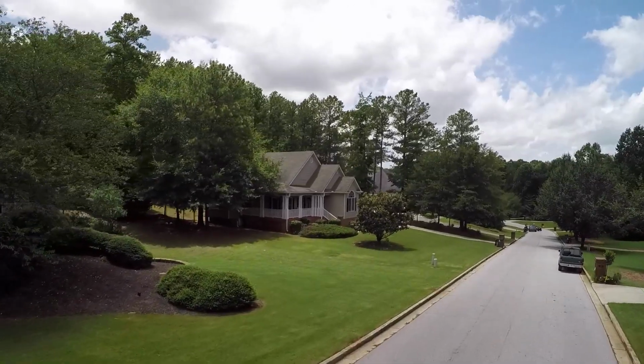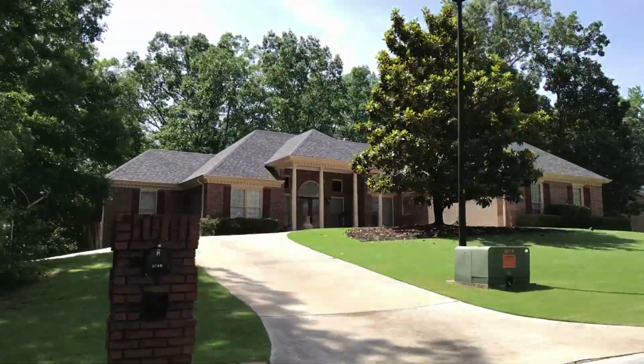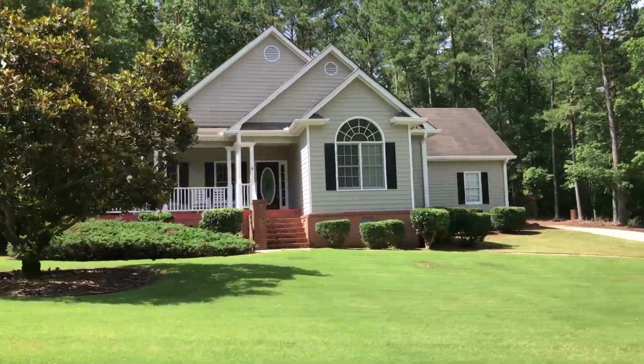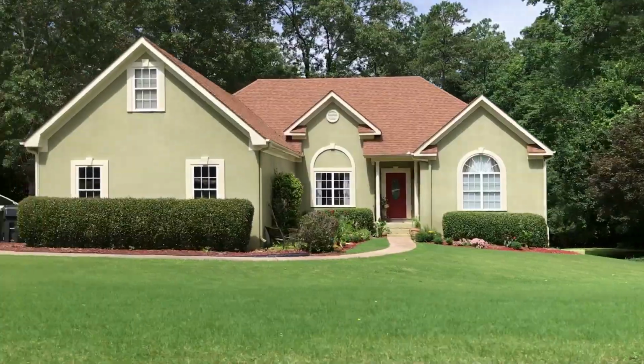Welcome to the Deer Forest subdivision here in Conyers, Georgia. This clean, well-established, and well-maintained subdivision is a great place to call home. Visually appealing with several different styles of architecture, nice-sized lots, and mature trees are all around.